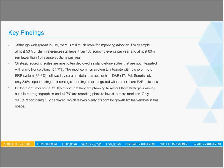The other thing that's highlighted here from the findings standpoint is that there's still additional upside for growth in terms of geographic expansion, as well as expansion in terms of the number of functional modules that are deployed. So Gartner assesses that a little less than 20% are fully deployed so far, and that about 45% have plans to add additional modules. So there's upside for growth by adding additional modules within the suite. They have plans to do so.